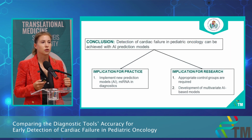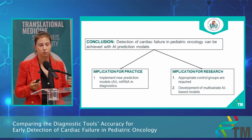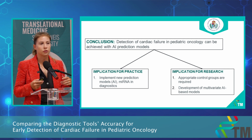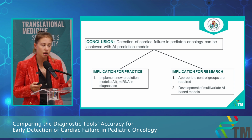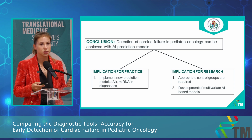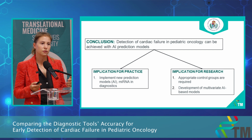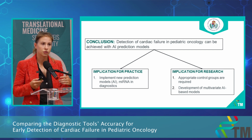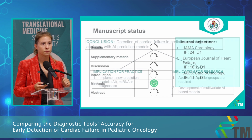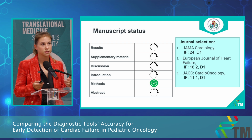Our study conclusion is that the detection of cardiac failure in pediatric oncology can be achieved with AI prediction models. Our main implication for practice is that AI prediction models and microRNA should be used in diagnostics. And the implication for research is that appropriate control groups are required, and development of multivariate AI-based models could be a new way for improved detection of cardiotoxicity. Currently, I'm in the manuscript writing phase. I wrote the methods part.